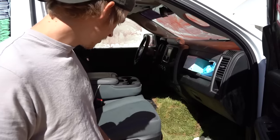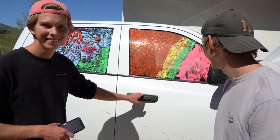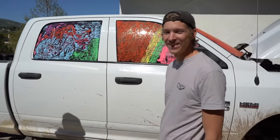For prank number 7, gonna lock the truck, throw the keys inside. Does he have a spare? I don't know, don't care. Okay. Uh-oh. That is one locked truck. That is one locked truck, dude.